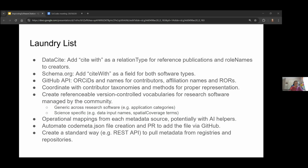Well, one thing is to demonstrate interoperability first. So DataCite, from the NASA perspective, is a huge priority because for the data repositories, we are required to use DataCite to create DOIs.